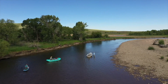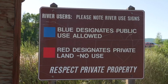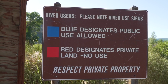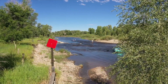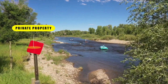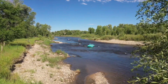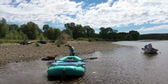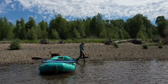Once on the river, it is your duty to know if you are floating through private property or public lands. Some sections along the Yampa are signed, indicating what types of lands you are floating over. For instance, if you are in the Yampa River State Park, there are red signs along the river that mean the land ahead is private property and you cannot get out of your boat, anchor up, or even drag your craft along the rocks under the water. Blue signs along the river mean the land is public and it's okay to pull over, get out of your boat, walk around if you need, regroup, or even have a riverside break.